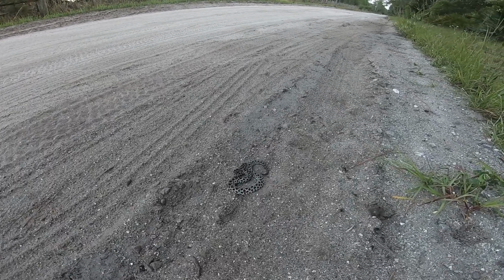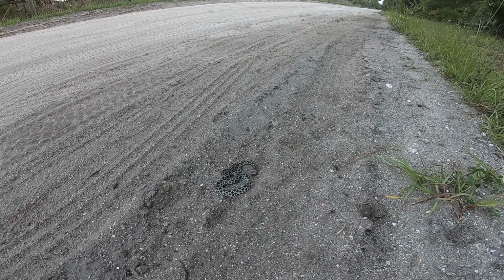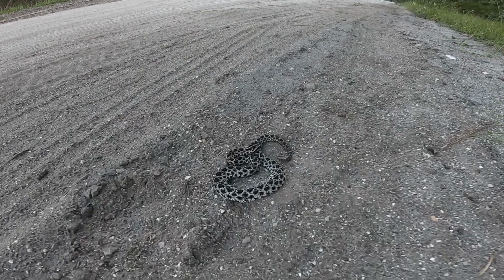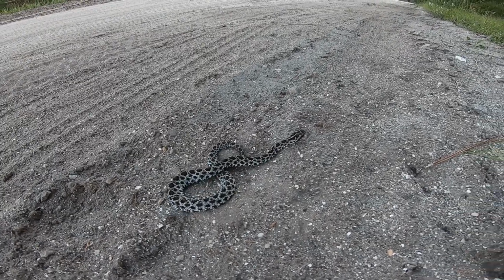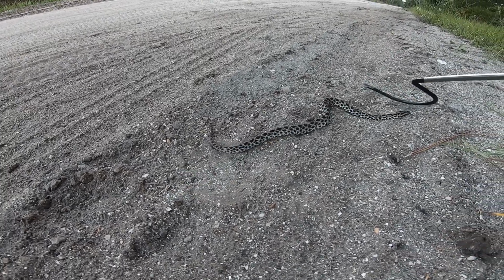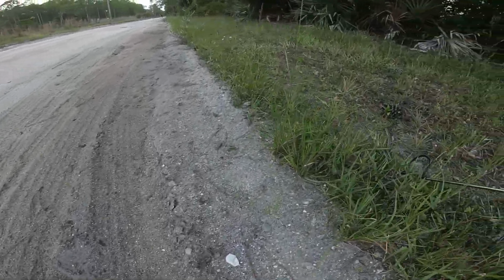Guys, we got our first snake. That didn't take long. We just got here. Literally, we're just now starting the road. And there's a nice pygmy right there. And I mean, that is a pretty pygmy. All right, come here, buddy. No, he's going. Yeah, he's going.